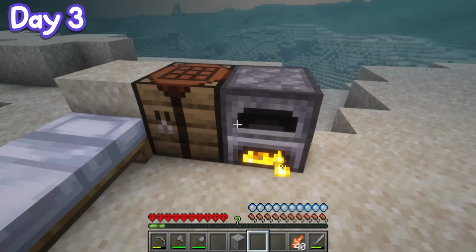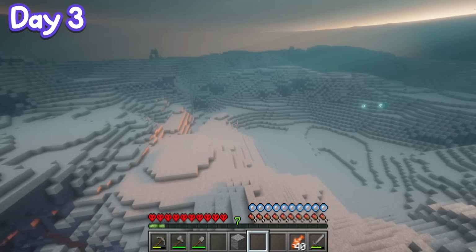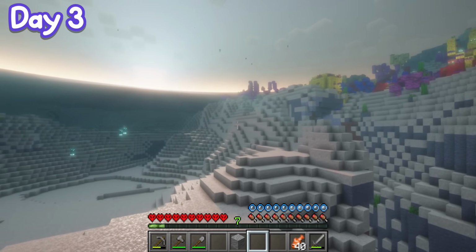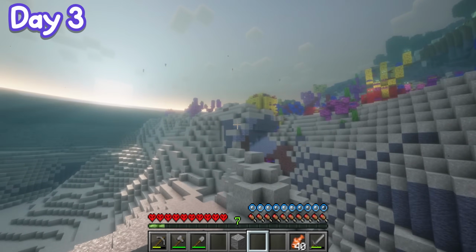So while I was mining, I actually had a few ideas of what I want to build. So let's find a spot for that. And I do think that this area here is perfect. So I think my bed is fine up there out the way. We may have to move it later, but for now that's fine.